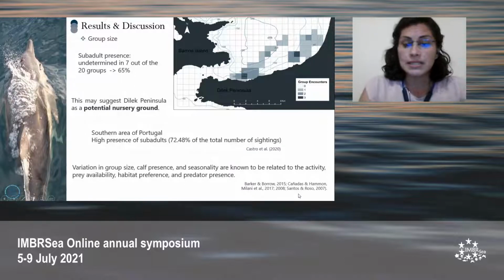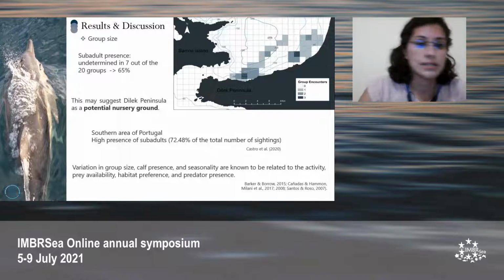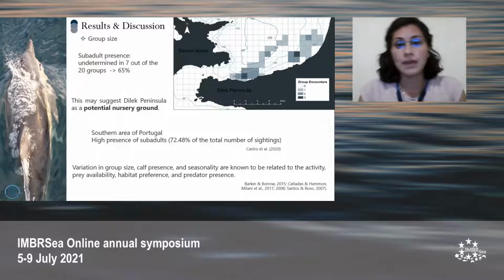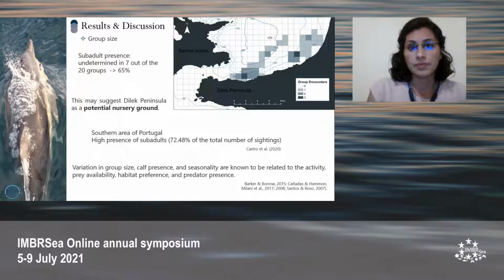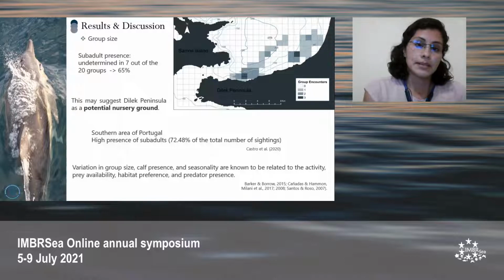This may suggest the Dilek Peninsula as a potential nursery ground. If we also follow what was already established last year for the southern area of Portugal, they said that they had high presence of subadults, up to 72% of the total number of sightings had subadult presence. Therefore, they categorize that area as a nursery ground.